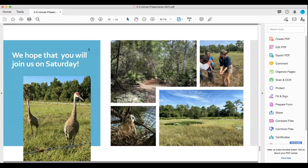Lillian, I have a question. Have they been doing any work as far as trails? What kind of development or what have they been doing with the property to get ready for this?